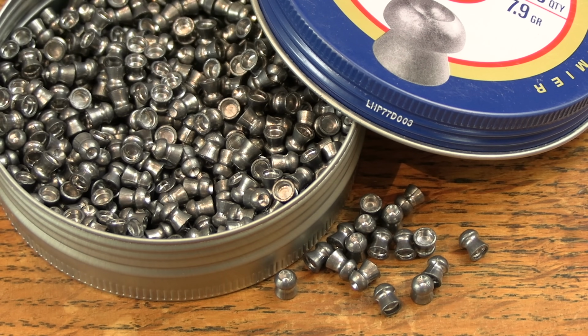Now again, there wasn't a foam disc in the tin, but they looked really tidy and arrived in absolutely perfect condition. Right, so referring to my notes again so I get all the data correct for you. So the hollow points also returned a muzzle energy of 11.1 foot-pounds, but they were slightly less consistent with a variation that stayed within 10 feet per second over that string of 10 shots over the chrono.